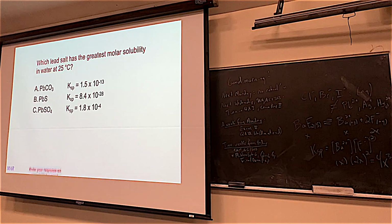Sweet. Okay, this is a question you might see. It says, which salt has the greatest solubility, molar solubility, in water at 25 degrees Celsius? And here are 3 Ksp values. So see if you can use those numbers to figure out which one would have the largest solubility.